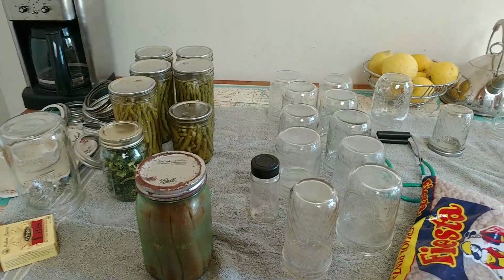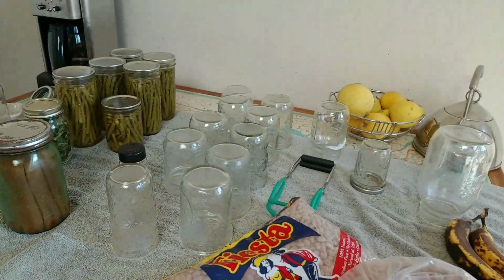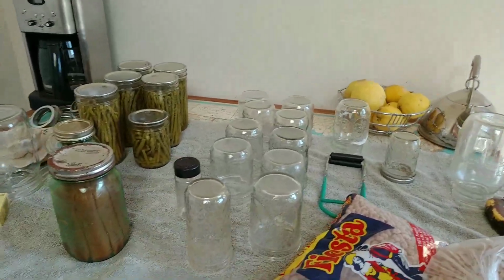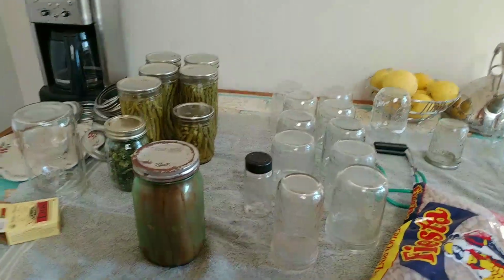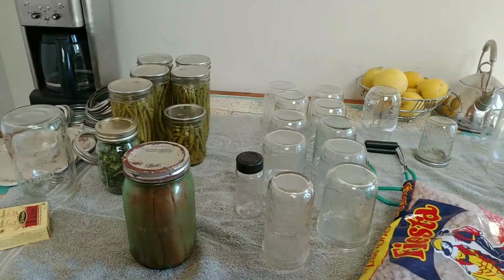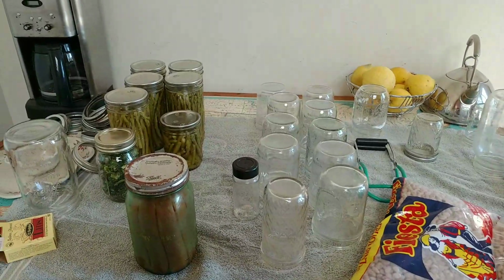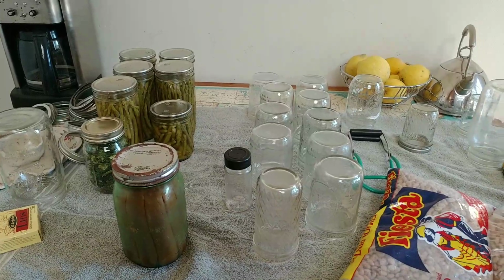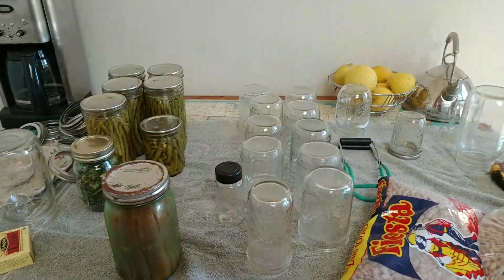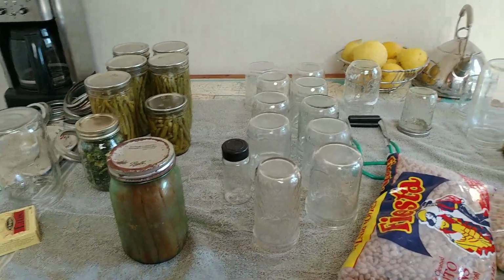So, this is what we're doing, and a little bit of the basics, and we will be canning lots of things coming soon to get my food storage back up. I appreciate all of you watching. If there is something specific that you want me to can, please let me know. I'm going to be doing blueberry jam.